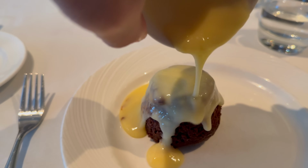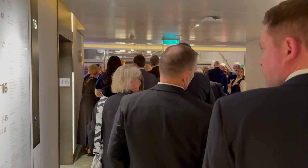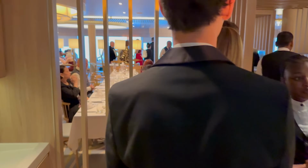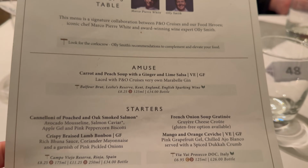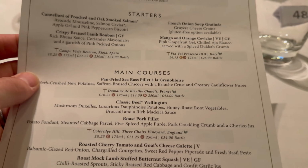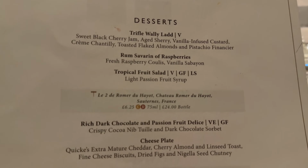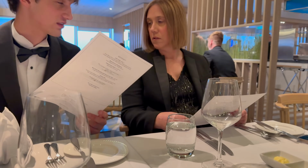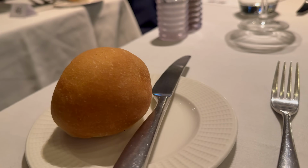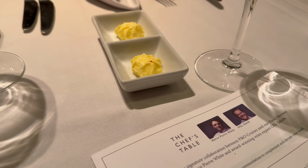As good as all this was, there was one night at the beach house, which was formal night. It's called the Captain's Table, and we were taken in by the name. It is basically the chef's table. It is basically the formal night celebration evening menu, which you would get in the main dining room, but it's done upstairs in the beach house. And we kind of wish we'd gone to the main dining room instead, to be honest. Yes, it was crowded. It was nothing special.